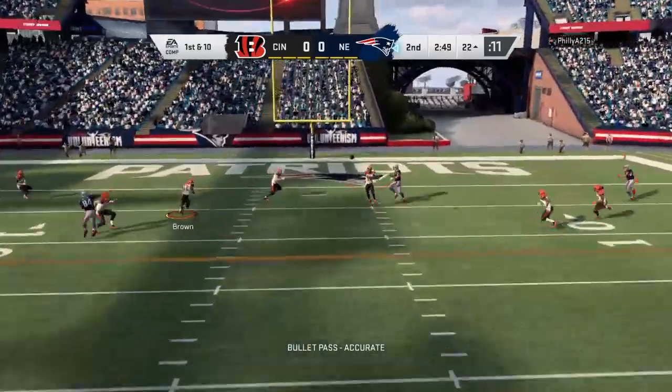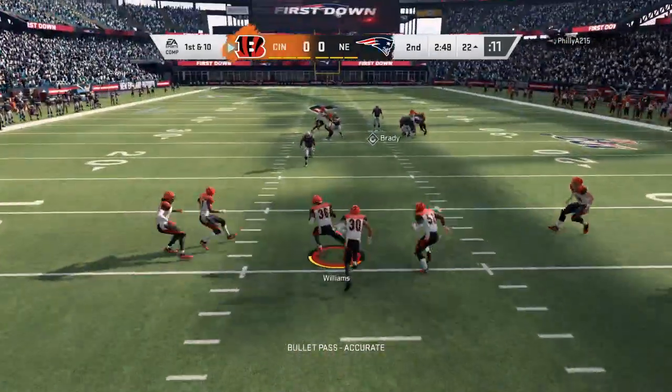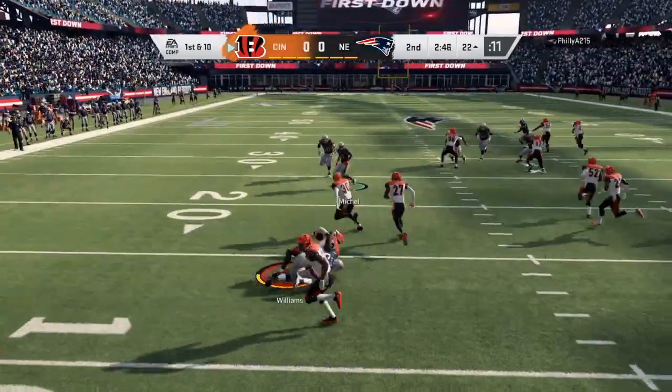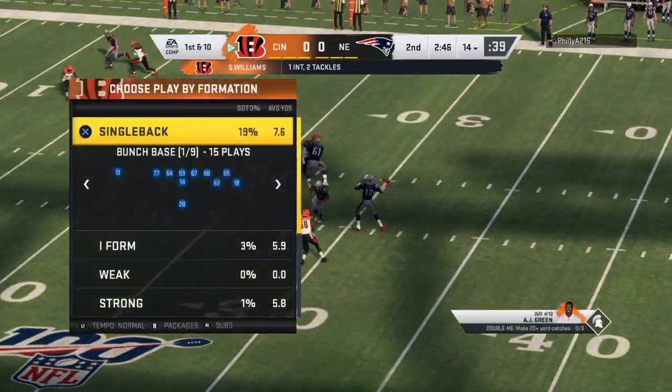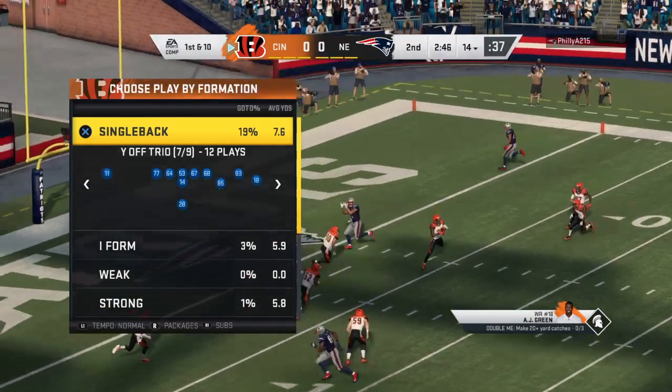Now Brady. Into heavy traffic, and it's intercepted. Picked off by Sean Williams. And he'll be stopped shy of the 15 at the 14-yard line on the return.